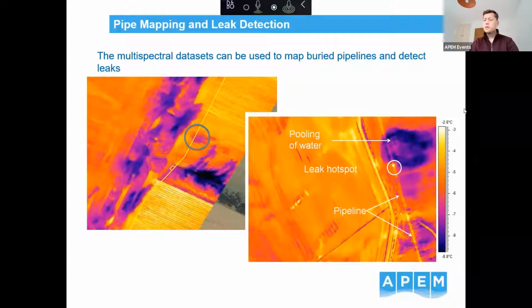In the winter, we use thermal data to look at that, because we're looking at the temperature differential between a potential leak and very cool surrounding ground. So we go on a cold, dry night in winter, and then the differences in temperature from a leak versus the ambient surrounding temperature we can see in the data.